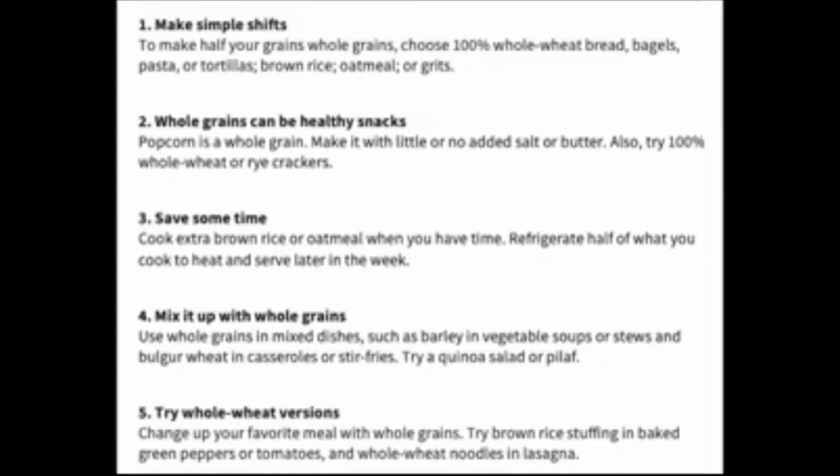Save some time when it comes to whole grains. Cook extra brown rice or oatmeal when you have time. Refrigerate it so that you can just heat it and serve it later in the week. You can also mix it up with whole grains. Use whole grains in mixed dishes such as barley in vegetable soups or stews, and bulgur wheat in casseroles or stir fries. Try quinoa salad or pilaf.